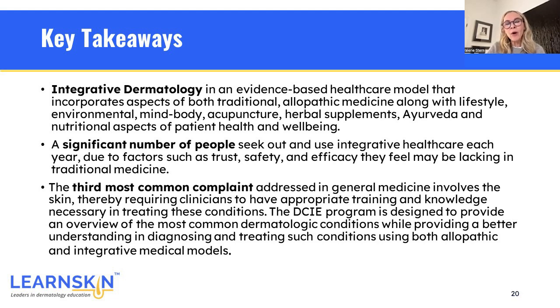So finally, what are our key takeaways today? Integrative dermatology is an evidence-based healthcare model that incorporates aspects of both traditional, allopathic medicine along with lifestyle, environmental, mind-body, acupuncture, herbal supplements, Ayurveda, and nutritional aspects of patient health and well-being is what we're focused on.